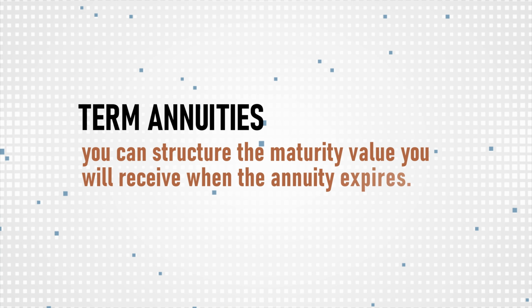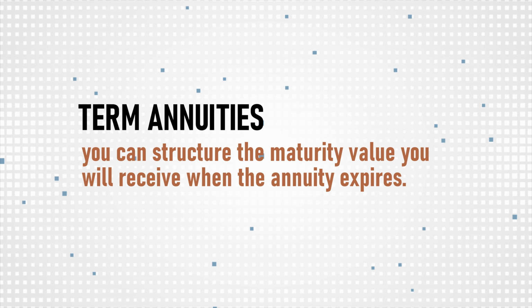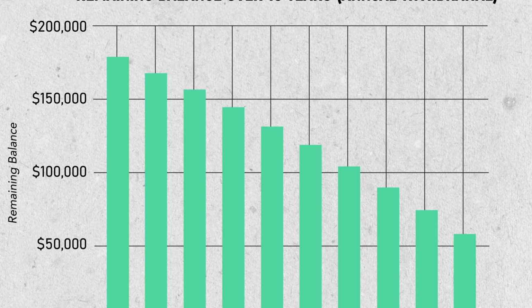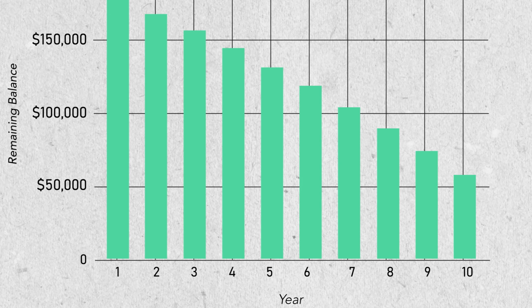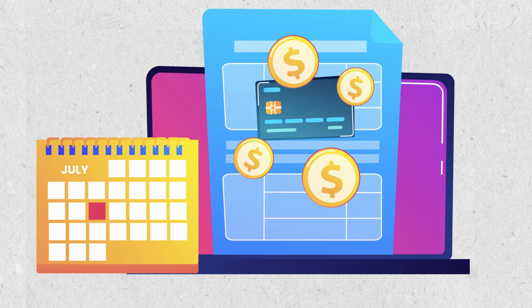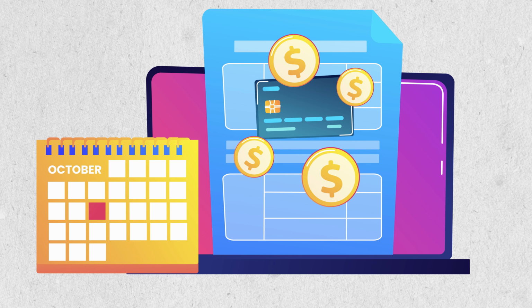For some term annuities, you can structure the maturity value you will receive when the annuity expires. For example, say you have $200,000 and want to use $20,000 each year for 10 years plus the interest. You can establish a 10-year annuity where the maturity value is zero. Every month, you will receive a payment into your bank account representing the interest on your money plus some of your own capital returned to you.